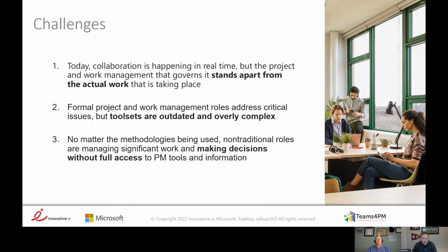No matter the methodologies being used, non-traditional roles are managing significant work and making decisions without full access to PM tools and information. This is a realization I think we've all had in the last several years: formal project management is one thing, and your PMs and your project management office may have a tool set that works for them, but others in the organization are just trying to get work done. And a lot of that work, I think you have a statistic, Mike, that you would share about how much of that work is actually projectized.